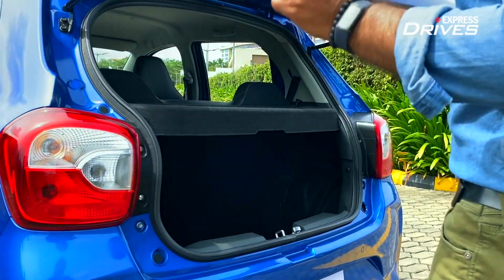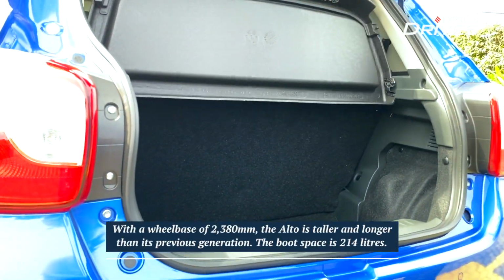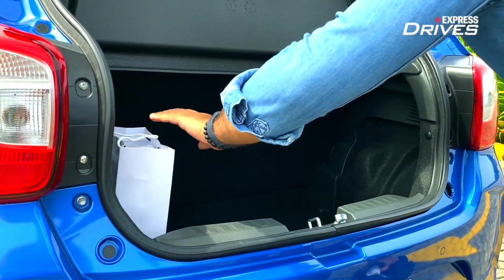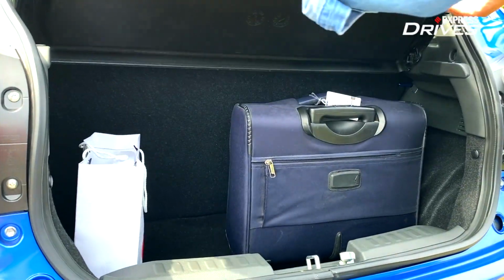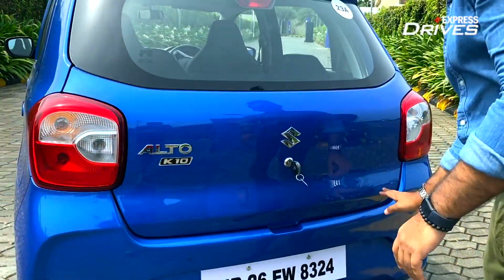So you can see that the loading bay is a bit narrow and a bit high, but the luggage capacity itself is deep, so you can put in a couple of fairly decent sized bags. All in all, 217 liters is not a bad luggage capacity for a car of this segment.